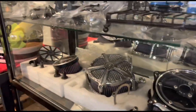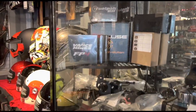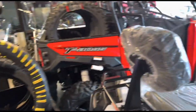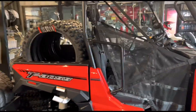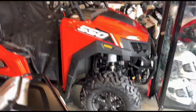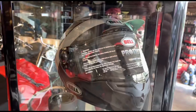spotlights, and then you've got all the fancy air cleaners, Vance and Hines stuff, so that'd be for a Harleys. Some spotlights, some tires. Look at this beast, 550. T-Boss, that'd be good. Don't know if you can get it registered or not. So, beautiful looking thing. So, it's amazing. Bell helmets. Get all the different Bell helmets, which is nice.